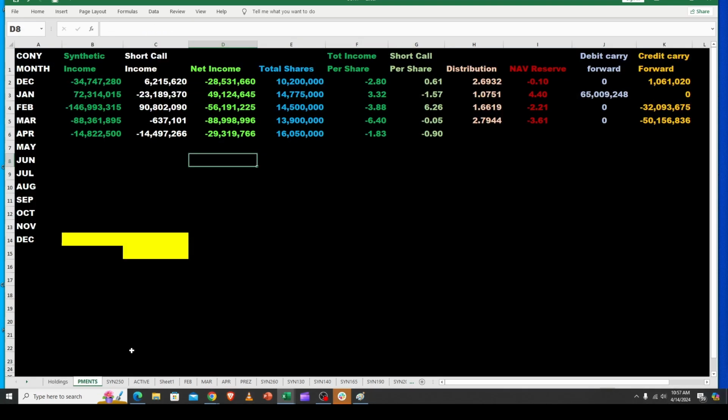Let's actually look at the payment. How does that translate here? Okay. So look at where these numbers have jumped up to, right? We collected the 10 million in the synthetic. So we've jumped up to 14,822, right? So 14.8 million. Look at that short call income by getting that, 8+ million. So our net income is 29 million. We're at 16.50 shares. So total income per share, if they paid tomorrow, eligible monies is $1.83, right?